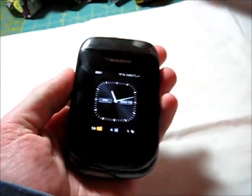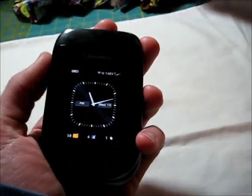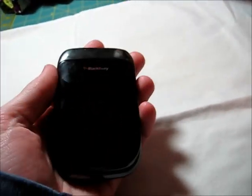Whether it can or not, well, that remains to be seen because it's just a brand new device. We haven't really tried it out in that way yet. So, for what it's worth, good solid build there.